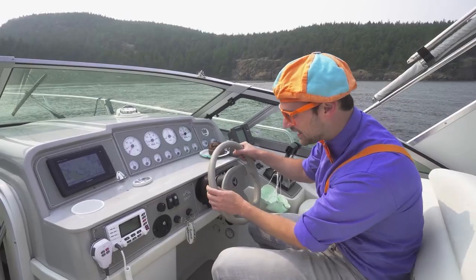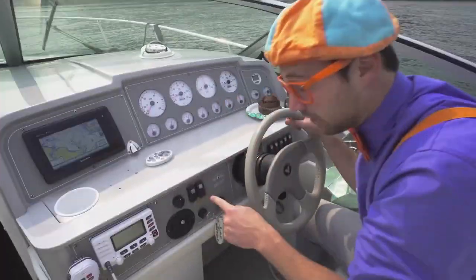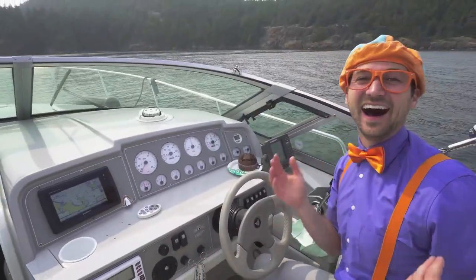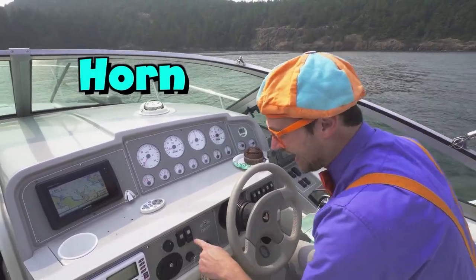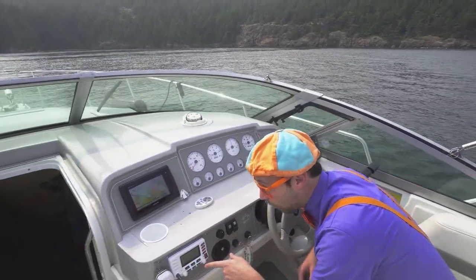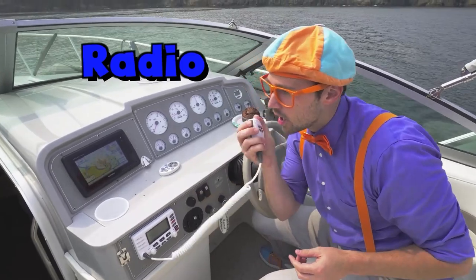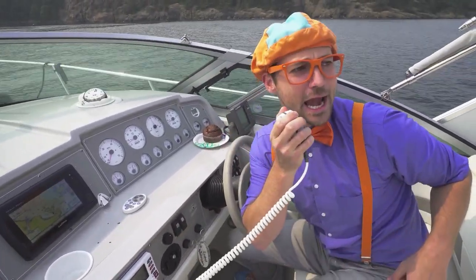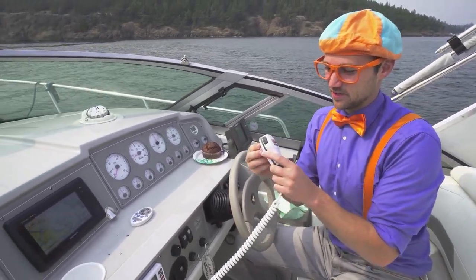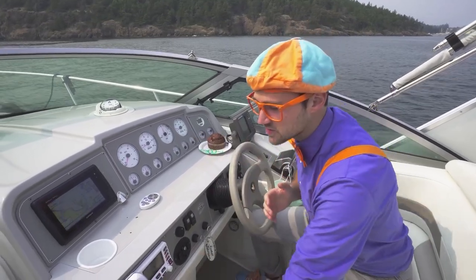What else is around here? Oh, hey, I wonder what this button does. Whoa, did you hear that? That's the horn. Let's do it again. That's so much fun. Ooh, and what's this? This is a radio. Hello, hello. Can you hear me? This is Blippi. Radios are used to be able to talk to the people on the land and other boats.